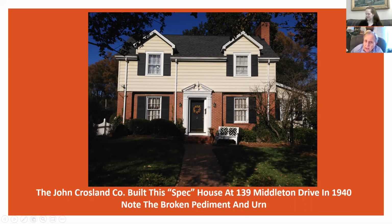And anybody who knows architectural history will immediately identify this as colonial revival. And it was built as a spec house, meaning that it was built before it was sold. And it was built by the John Crosland Company. It was built in 1940. Now, there's no doubt about what the dominant defining architectural feature of this house is. It's the entryway to the door.